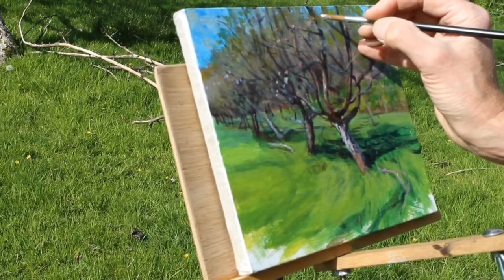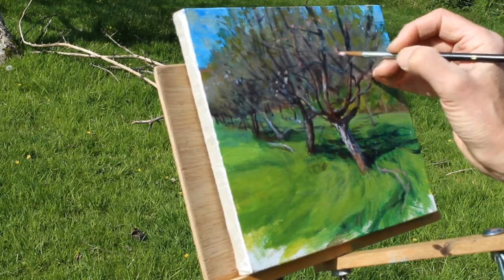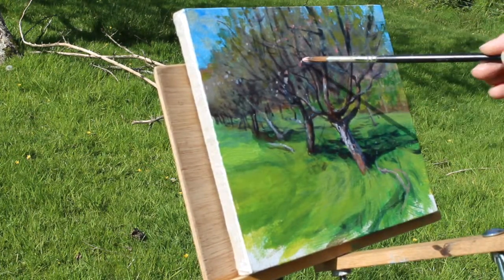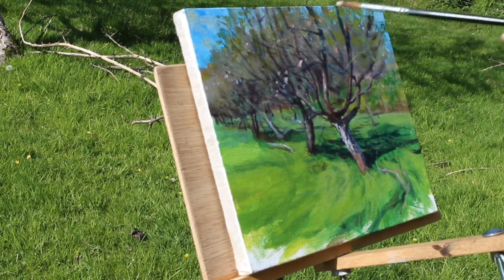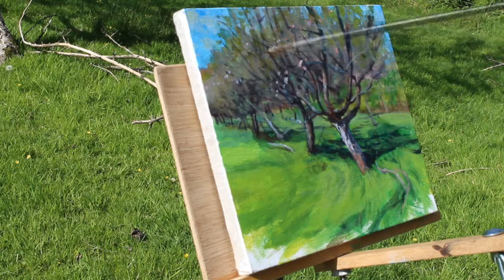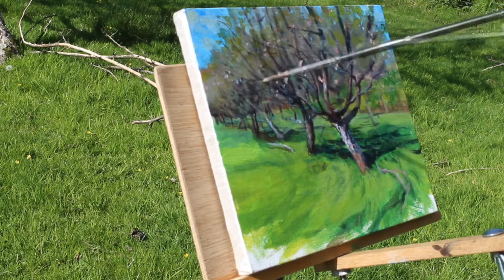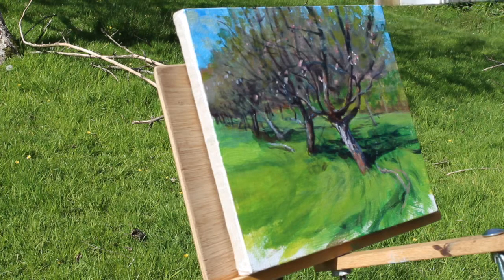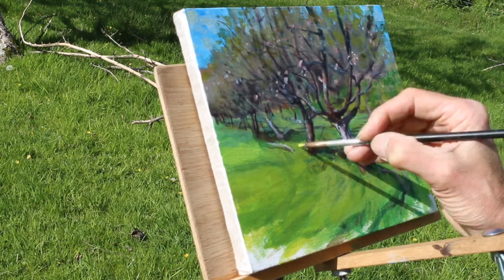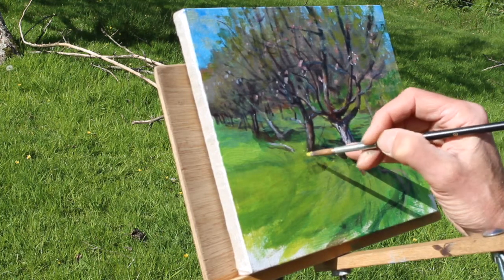Even though there wasn't a lot of blossom on the tree, there was some there. And you get these little reddish, pinkish colours coming through, and they make for quite interesting spots of light, areas of colour. So I'm just putting some in. Some of it's a bit random, some of it's invented, just to balance up the composition and suggest the early blossom.